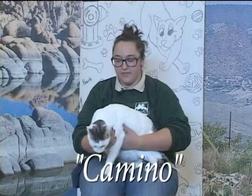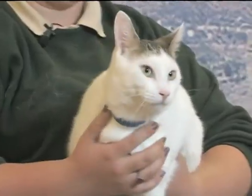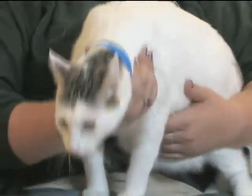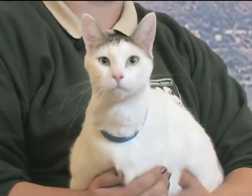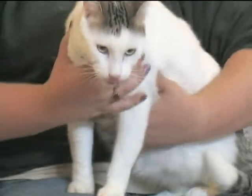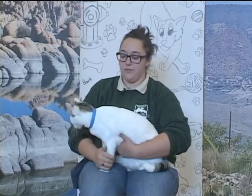This is Camino. He is a 3-year-old, male-neutered, domestic shorthair. He's very curious, and he's currently on a diet because he's so full of love. He'd probably be good in a house with other cats. We're not exactly sure, but when you do bring your cats in or bring him home, you do want to make sure that they have enough space to be away from each other. He came to us from our partners over at Verde Valley Humane Society. Again, this is Camino, 3-year-old, male-neutered, domestic shorthair. You can come down and see him.